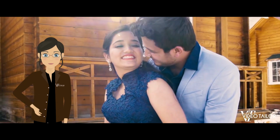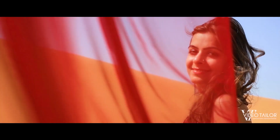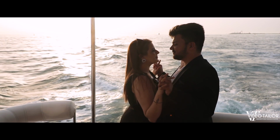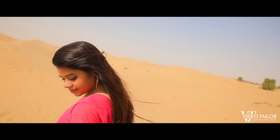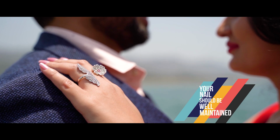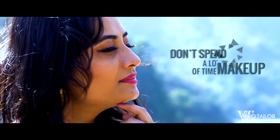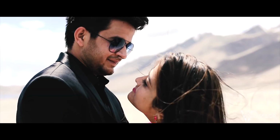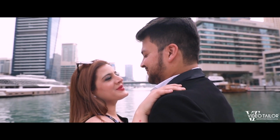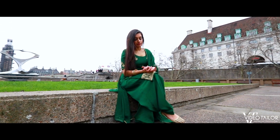Step 5 is to make sure that a day before the shoot, the bride gets her hair blow-dried for a set look, so that on the day of the shoot, the makeup artist does not have to spend a lot of time fixing it. Also, your nails should be well maintained as videographers tend to take a lot of close-up shots. Also, don't spend a lot of time in makeup changes on the shoot day. Keep it quick. A good tip is to keep the makeup the same, just change the lip shade and the hairstyle to complement the new dress.